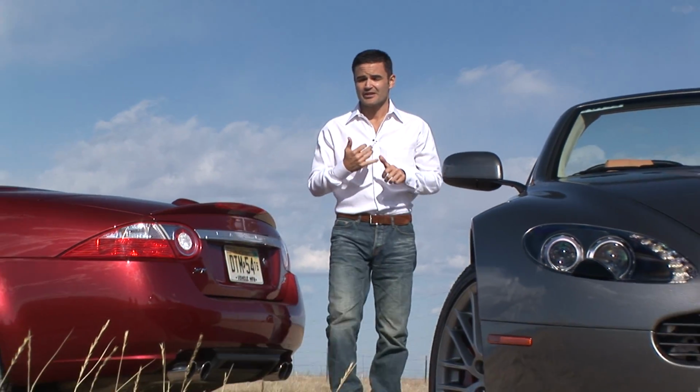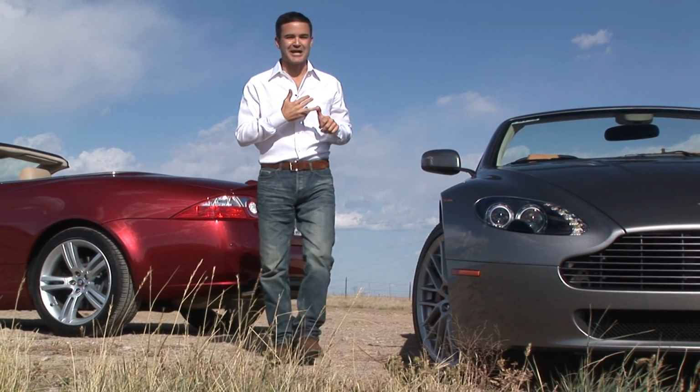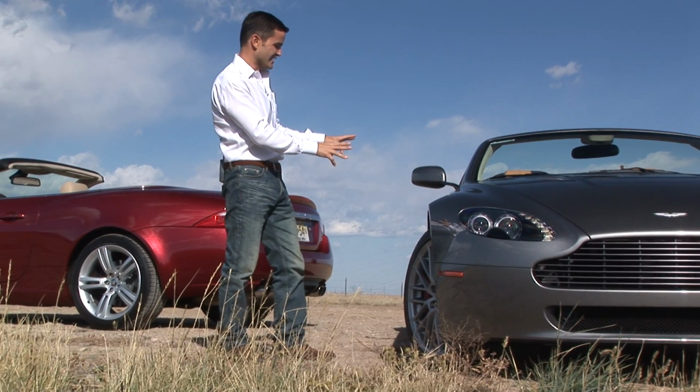Decision time. In the Jaguar's favor, in many ways the XKR drives better, and it only costs 2/3 as much as the Aston. But it's time, and it's gotta be the V8 Vantage.